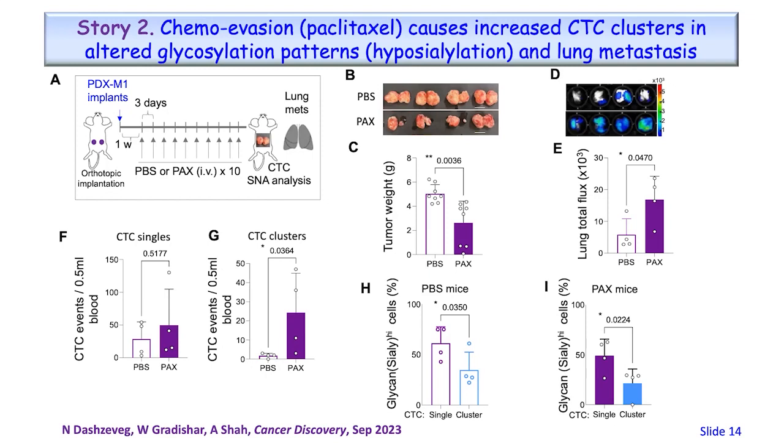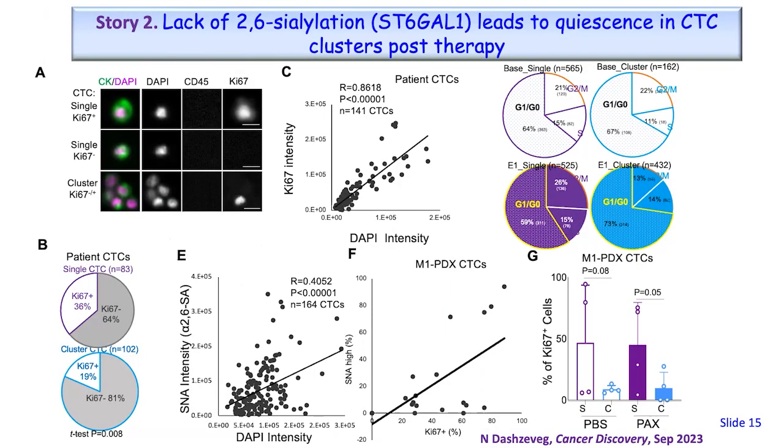And then Newman went on to look at the features of the CTC clusters, whether they are associated with chemo resistance or chemo evasion. So she observed from the CellSearch analysis that the Ki67 staining pattern is actually positively associated with the DAPI stained DNA content. Then you will see a perfect kind of correlation.